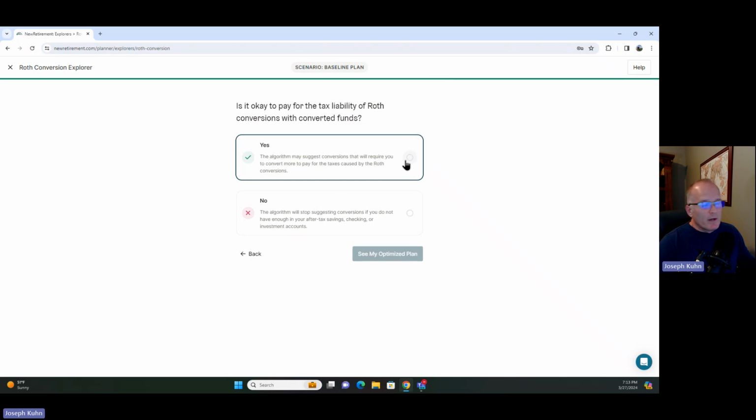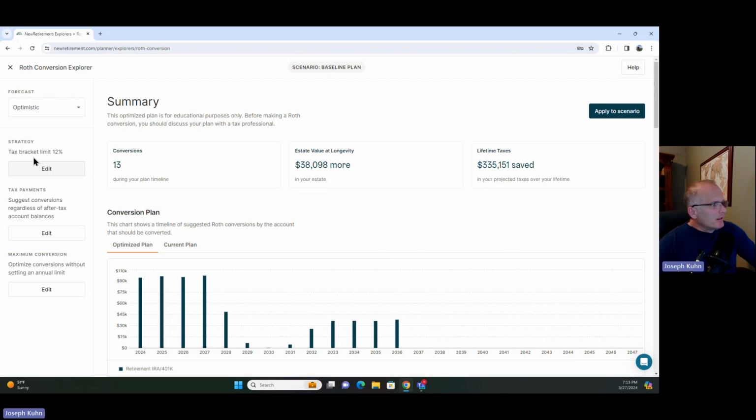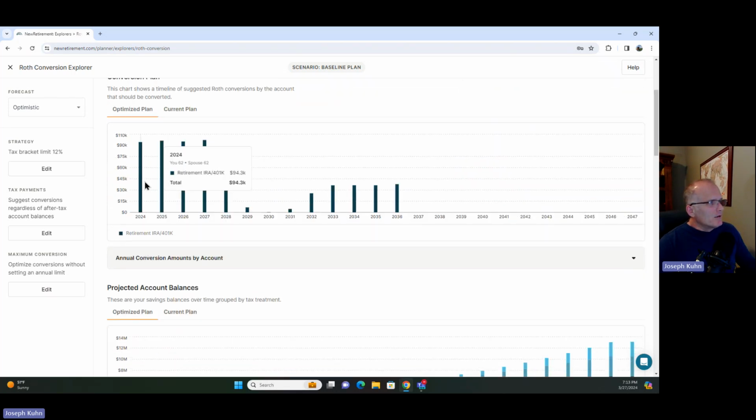This next question is, if you don't have enough cash to pay the taxes in a given year, do you want to take out a little bit more to pay those taxes? I always hit yes. So let's look at the optimized plan. Again, the strategy is filling up the 12% tax bracket. Remember those first couple years of retirement that we were paying no tax? This comes in and says, hey, here's your optimized plan. A $94,300 Roth conversion in 2024, $96.2 thousand in the next year. I mean, this is to the freaking dollar and tells you what year to do it.